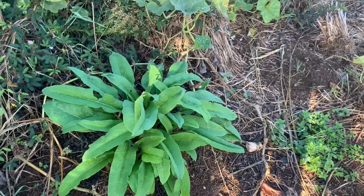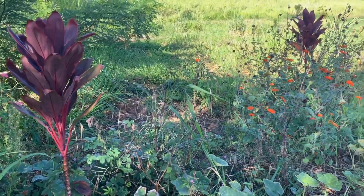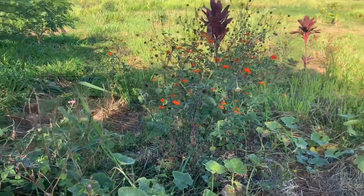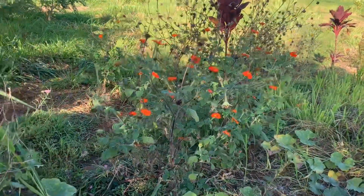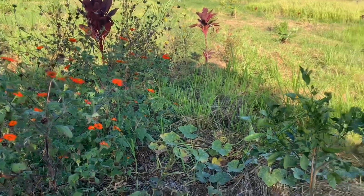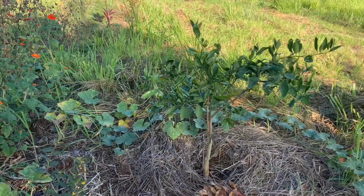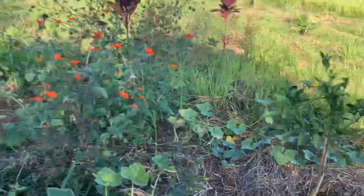Really happy comfrey. Put in the red la'i tea leaf along the path there. We've got this, this is the Mexican sunflower, the smaller flowering variety. Really good for pollinators. And so yeah, we've seen a lot of good growth on this guy for 1 year.